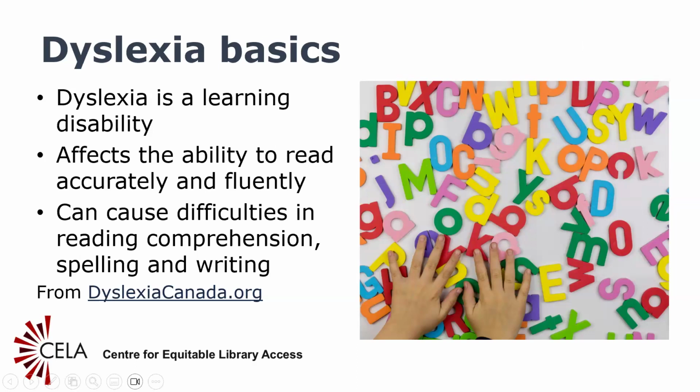Proof of disability form. What would that include for dyslexia? Yeah, absolutely. We have a form on the CELA website to fill out, and basically what is needed is to have a qualifying professional fill it out. We don't need details about it, they just need to fill out their contact information and sign it, confirming that the individual has a disability, has a print disability.